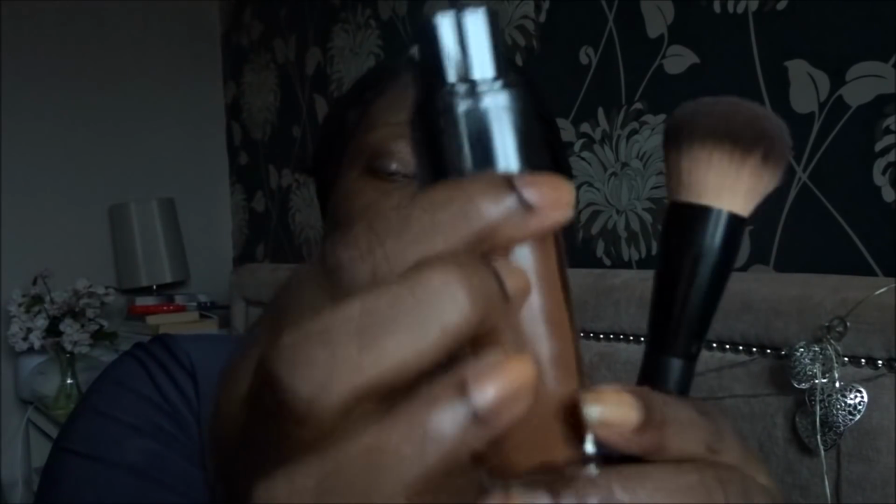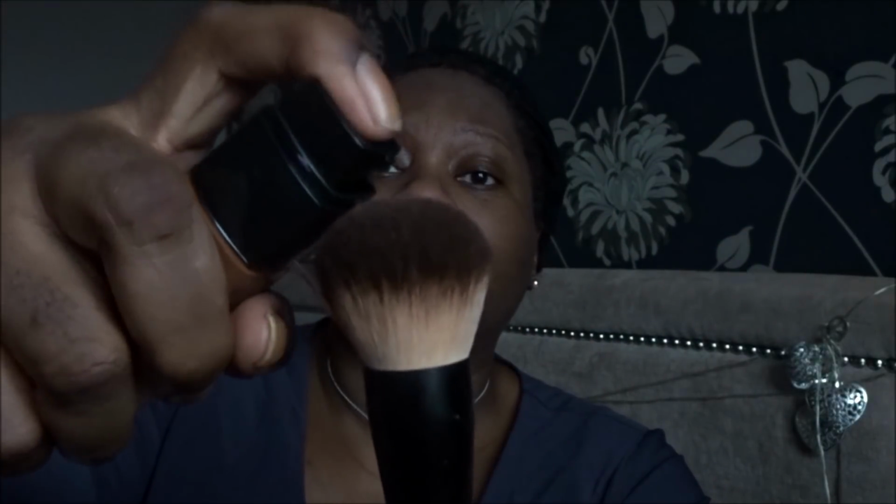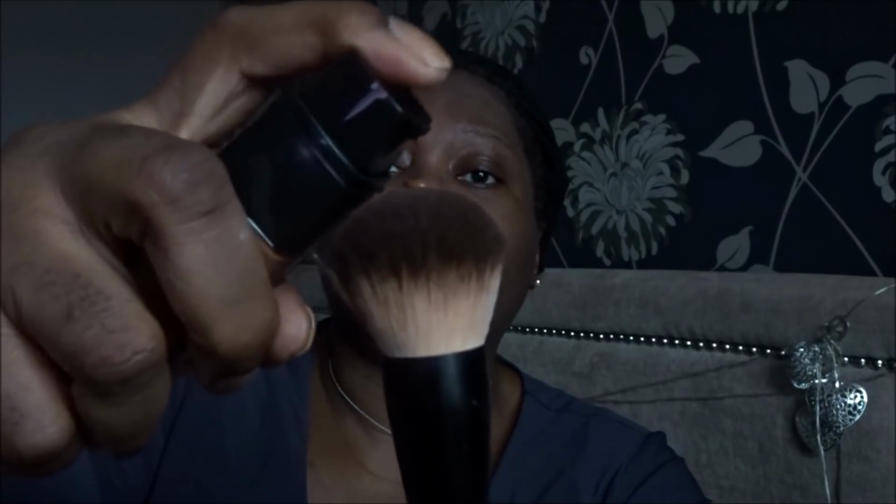Right, so it's a pump. This is glass and plastic. They're going to have to find new ways of producing these products now and reduce the amount of plastic, because we've really got to think about our plastic use now. So that's how much I've put on there. It's about a pump's worth. Let's get my mirror, bring you in. There we go. Okay, let's go.